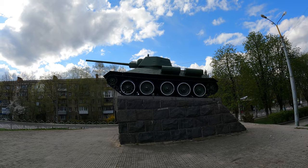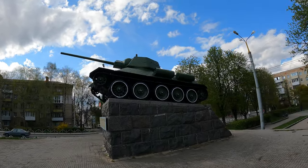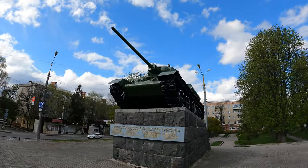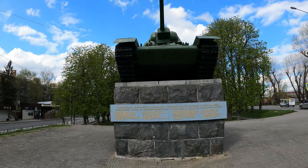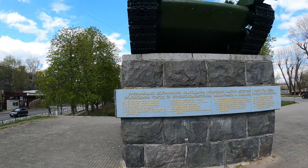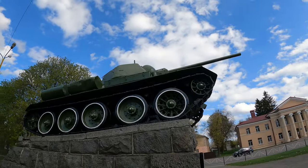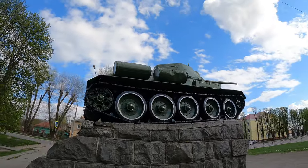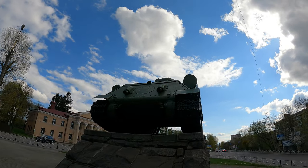All right, here it is, the famous T-34 of the Kamensky Oblast. Probably not pronouncing that right. It's very difficult for me to say. But they've just painted her up, put a fresh coat of paint on there. You can see this is the 1944 memorial. But it is a very well preserved, very beautiful T-34. Very cool.